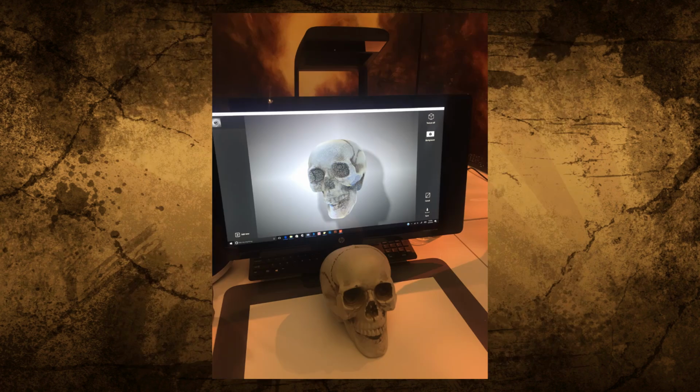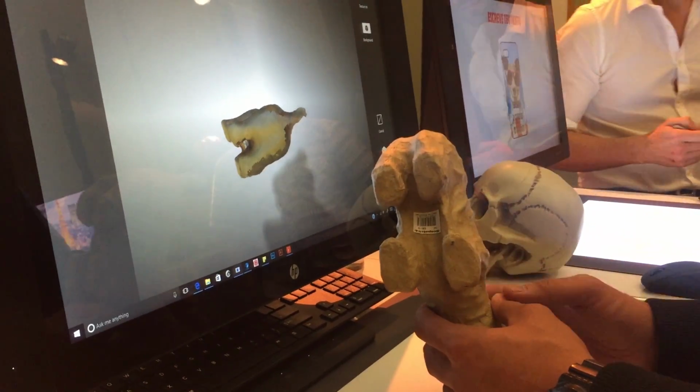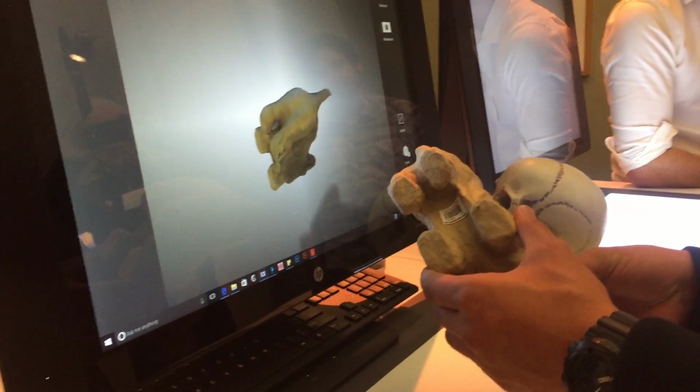What's really, really cool is when you start rotating an object there's a 20-point touch map. So there's the display, the touch map interface, and the 3D scanner, and you just roll the thing around and it creates a 3D model of it in real time. It's really cool.